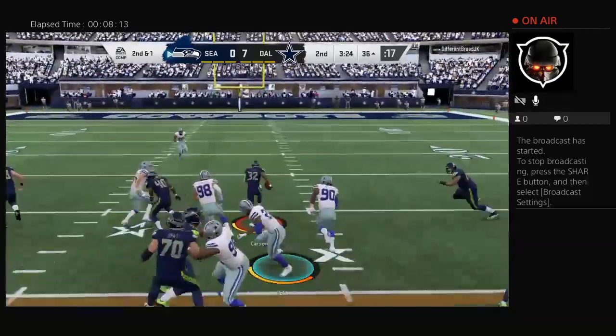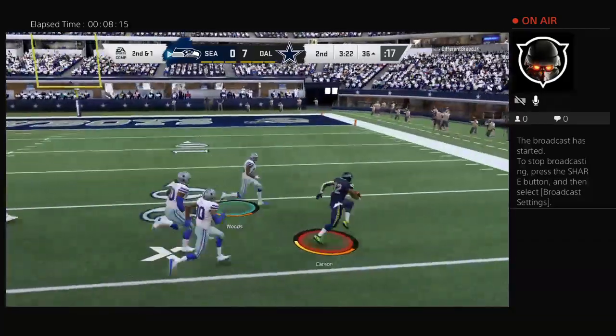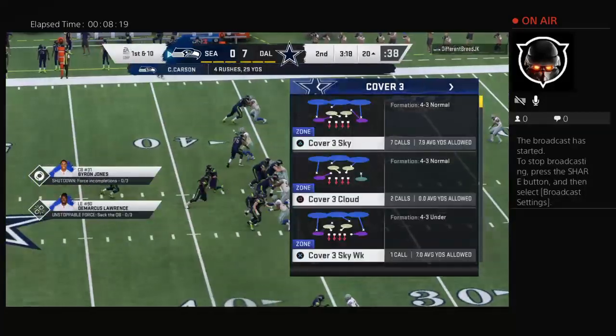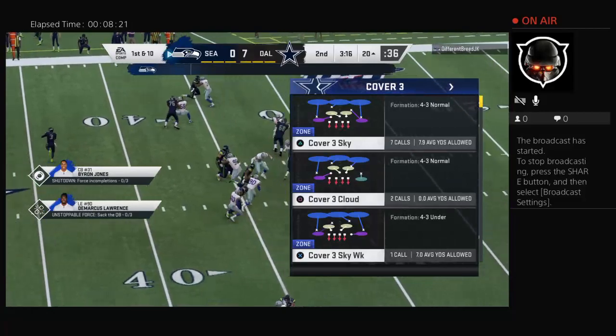On 2nd down, it's Carson. And they'll get this one to about the 20-yard line. 16 yards, a 1st down.